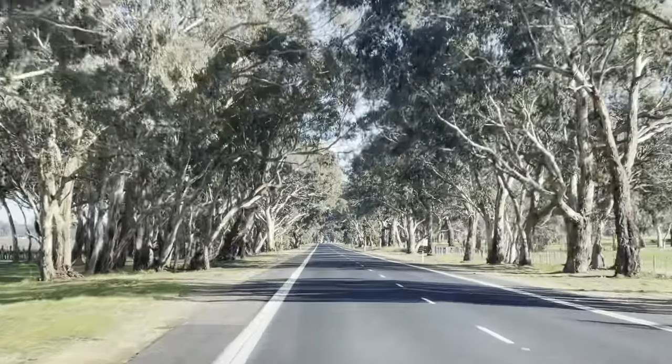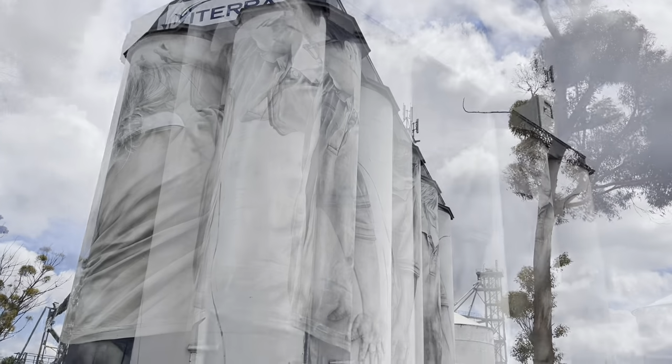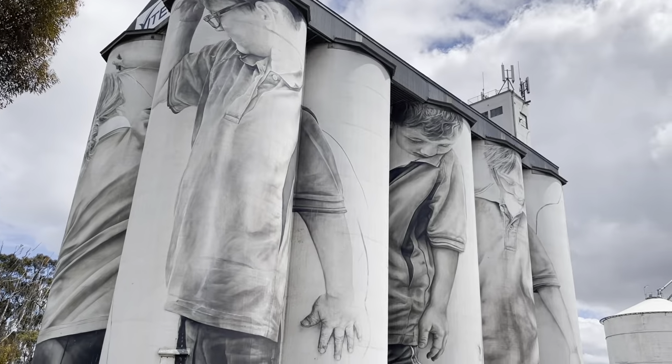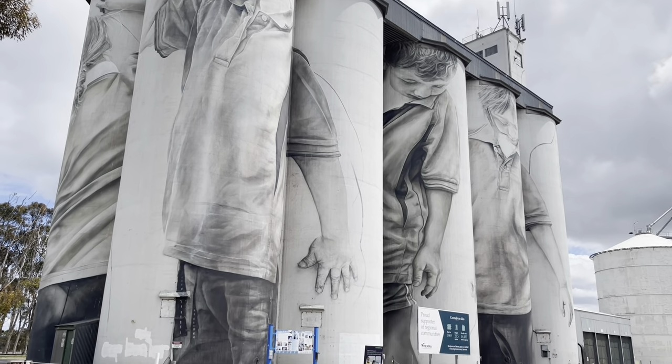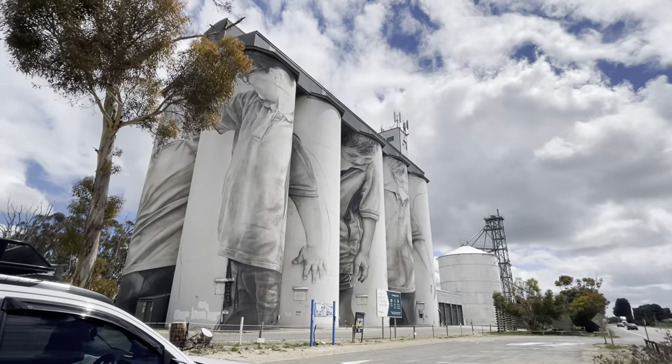As we approach Conalpin Town, we will see this beautiful artwork painted on the huge grain silos, which is 30 meters high. And this painting said the children represented the future of their town.